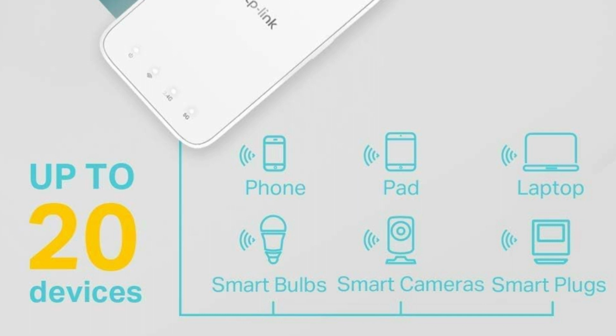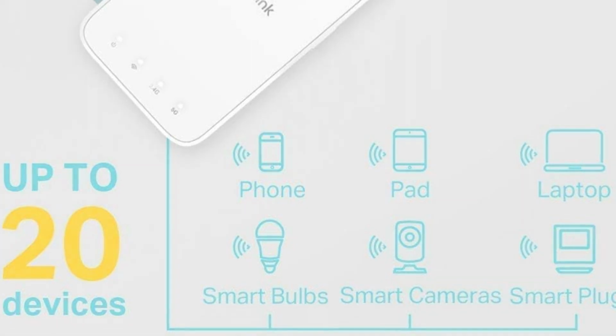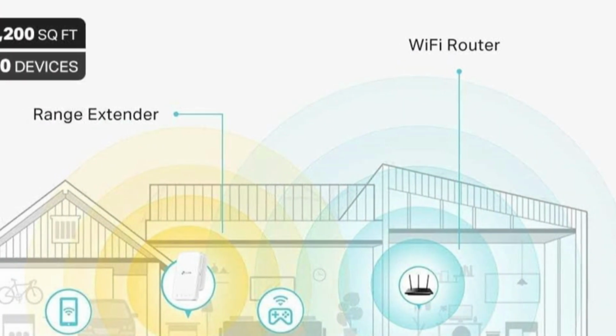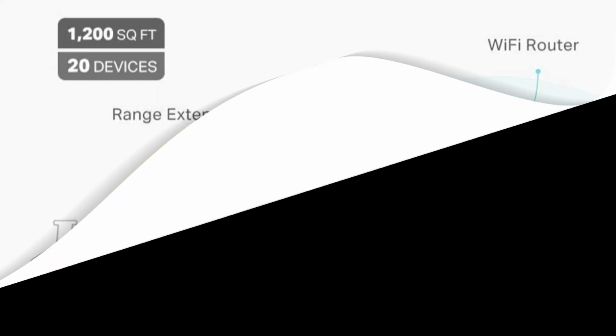Easily set up and manage your Wi-Fi in a few quick and easy steps using the TP-Link Tether app, Android, iOS. Find the optimal location for the best Wi-Fi connection with an intelligent signal indicator. Experience wired speed and reliability anywhere in your home by connecting your favorite device to the fast Ethernet port.